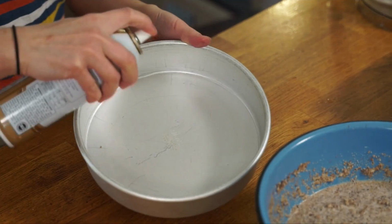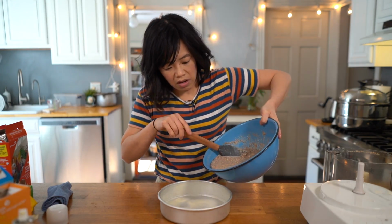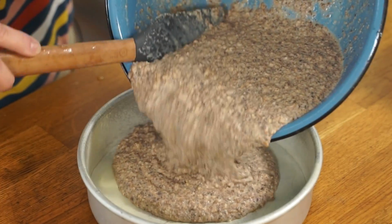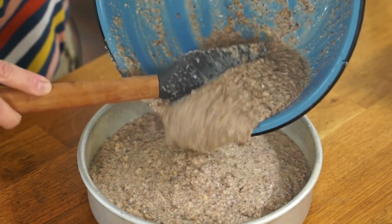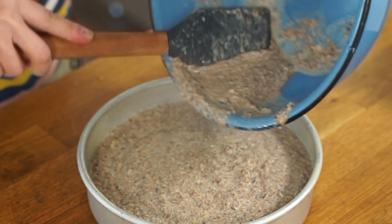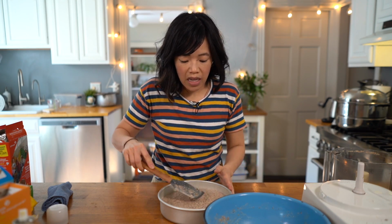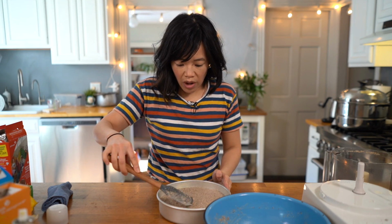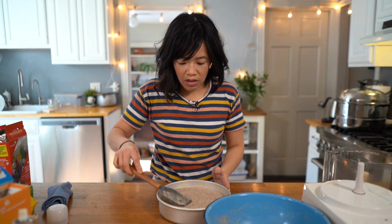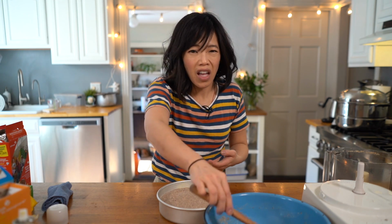Baking spray. Spray the inside of my pan. This is a 9-inch cake pan with my batter. I hope this works. I mean, it worked the last time I did it. The last time I made it with bourbon cookies, which were a sandwich cookie, so I don't see why this wouldn't work. We're just using other kinds of sandwich style cookies. Well, not all of them are sandwich. Anyways, I've got high hopes that this is going to work.